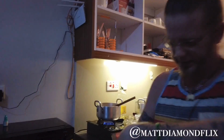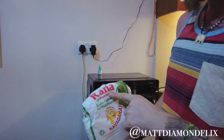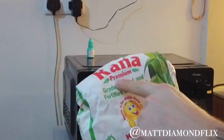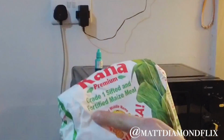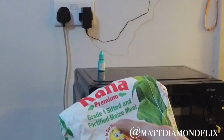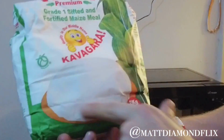In today's ingredients will be Raha, which means happy. Raha means happy. Raha Premium, grade 1 sifted and fortified maize meal. That's corn. Corn is maize. So this is corn flour, maize flour. And we're gonna make ugali. That thing right there.